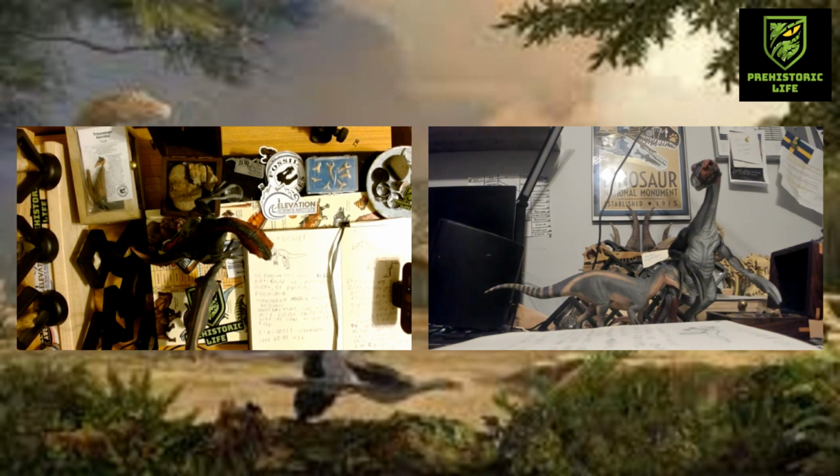Suchiomimus is not winning this. It's bloodied. It's bruised. It's cut open. It's just a bloody fight altogether.